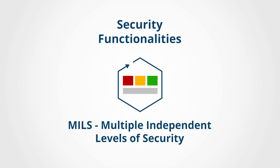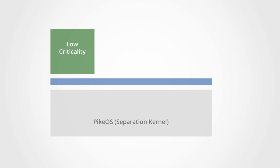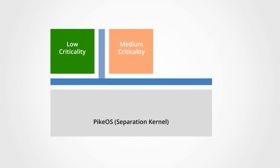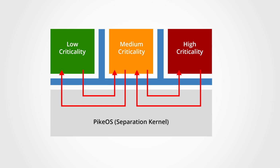MILS, multiple independent levels of security. MILS is a high assurance security architecture that supports the coexistence of untrusted and trusted components based on verifiable separation mechanisms and controlled information flow. Low security partitions are strictly separated from high security applications, causing no interference of each other.